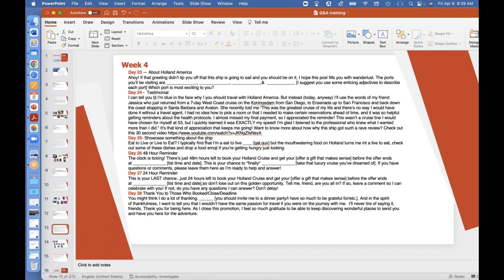Okay, showcase something about the ship. Eat to live or live to eat? I typically find that, and you can pick whichever one you want, I really am an eat to live. If I could drink myself, I would. And gal, guy, whatever pronoun you want to use, it's all good. But the mouth-watering food on Holland turns me into a live to eat. Check out some of these dishes and drop a food emoji if you're getting hungry just looking.